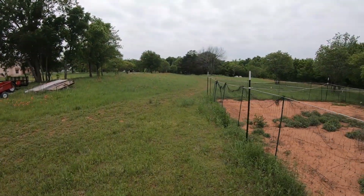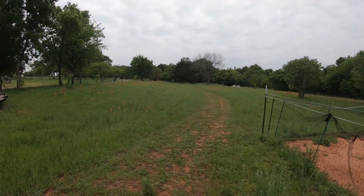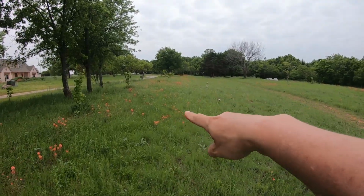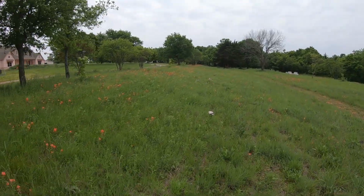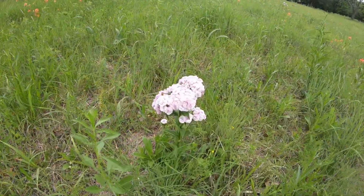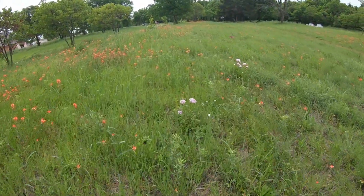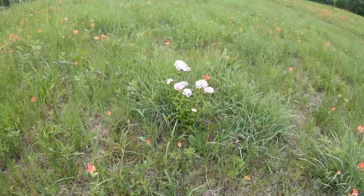Okay, let's walk down by the beehives. I'll show you these, all the wildflowers, man, they're really pretty. So the Indian paintbrush, man, there's just a wall of them all the way down. I've been shooting some video of them with the drone, and I forget what these are called, but we actually put some seed out here for these 2 years ago. Last year I think there were 3, and this year there's 7 or 8, so it takes them a while to get going. They're really pretty.